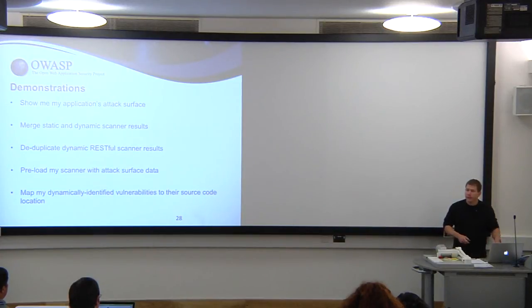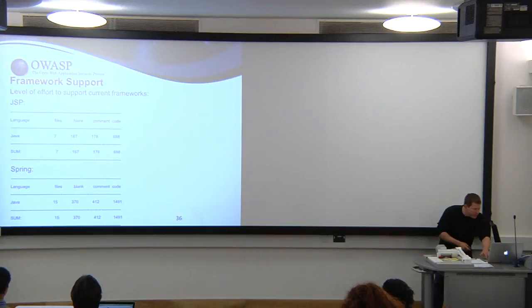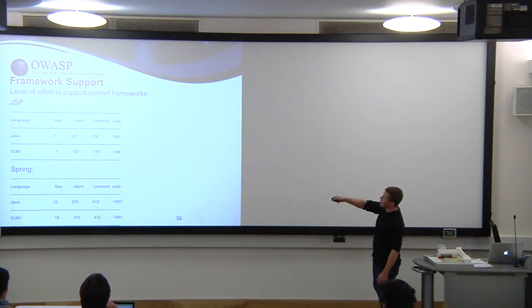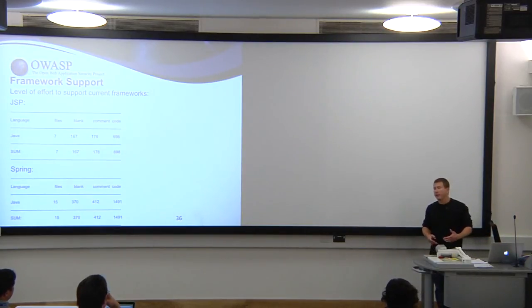Is it easy to extend to, for example, other frameworks? Yeah, let's run through real quick to give you an idea. The platform support for JSP is about 698 lines of Java code, and just under 1,500 for Spring. It takes some time to write the parser for the framework, but it's not ridiculous.